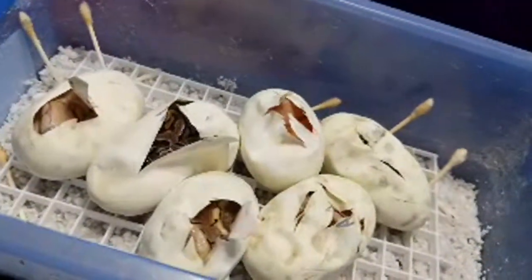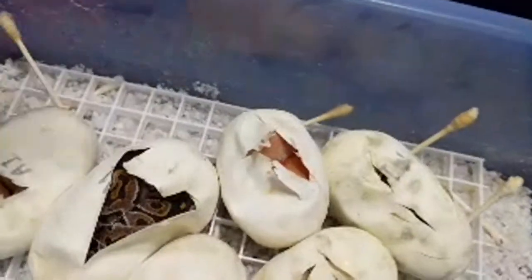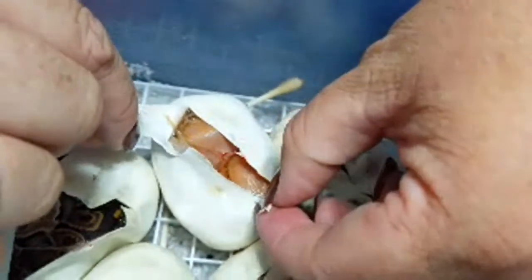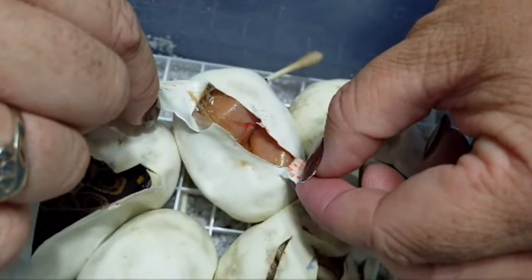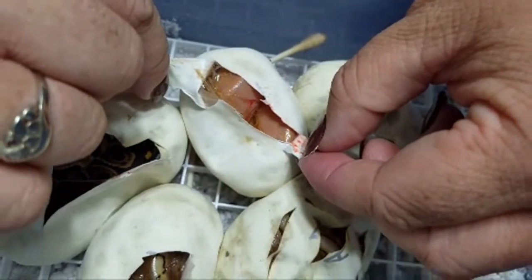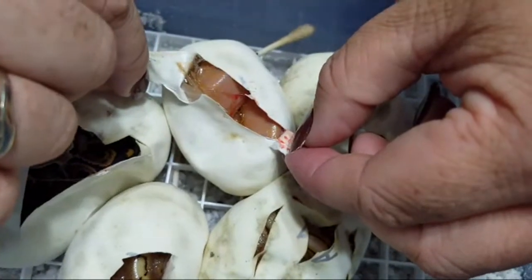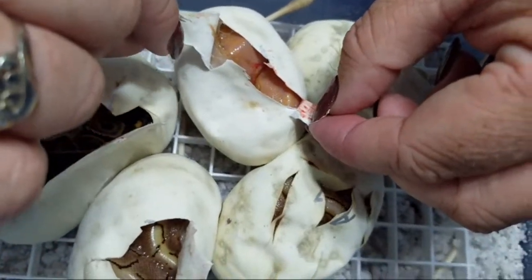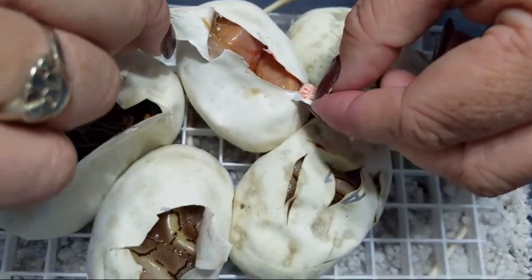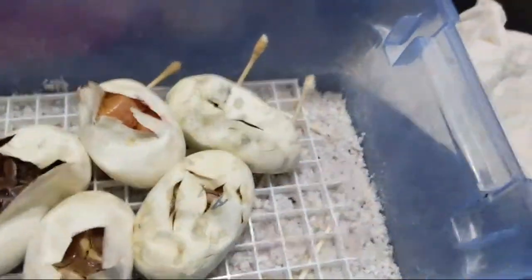That is a pretty snake. I see that thing moving. That's got the banana in it for sure. Yeah, it's moving around. It's doing great. I can't tell what all's in there until it's out, but if I was a guessing man, I would say banana, black pastel, pin. But that's kind of a guess right now.